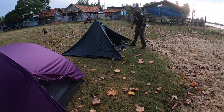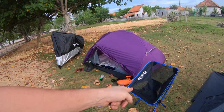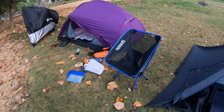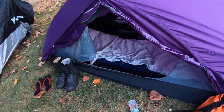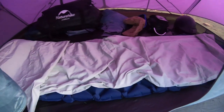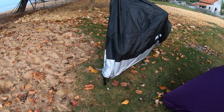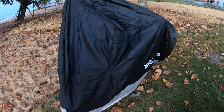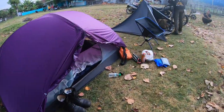And that's my friend Ian's little kingdom. Looks like I'm all set up. I got the chair. Look at this. The tent and the mattress all sorted. Everything fits into place. Lots of space. And I got my bike cover. That fits perfectly. And now, dinner.